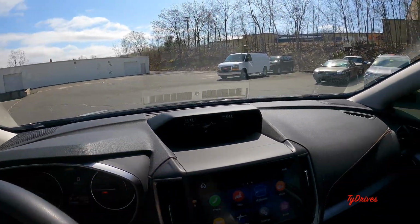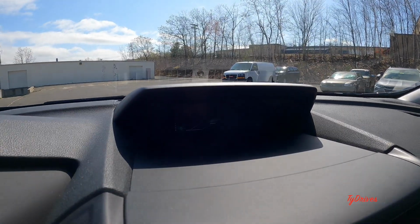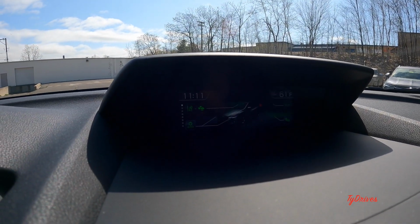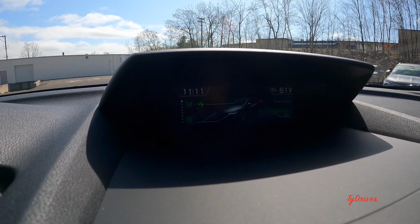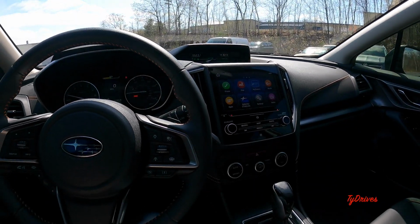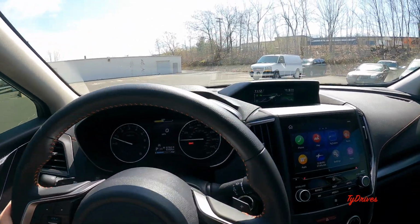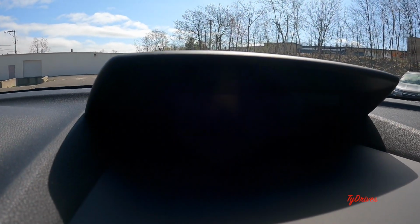The upper dash is pretty nice. You have some stitching on the passenger side, and you also have this screen up here. I'm not quite sure if you can see it because of the light, but you can also change between the different things that you see in that screen too, with the info button right here. So we could go through those quick.